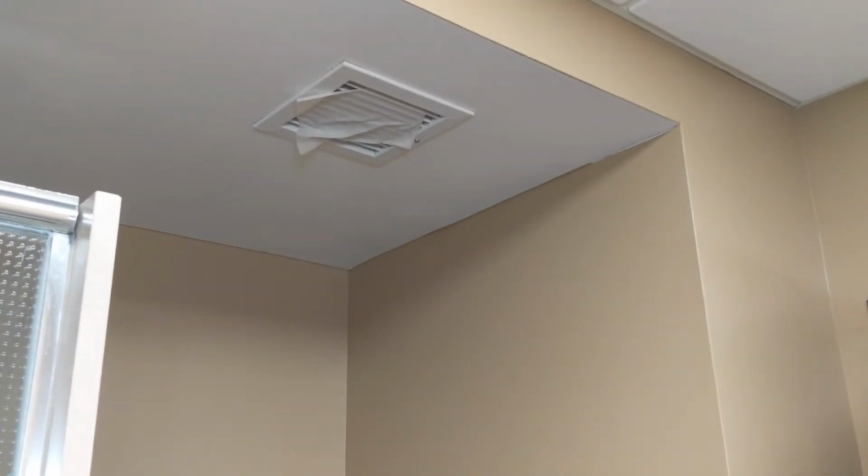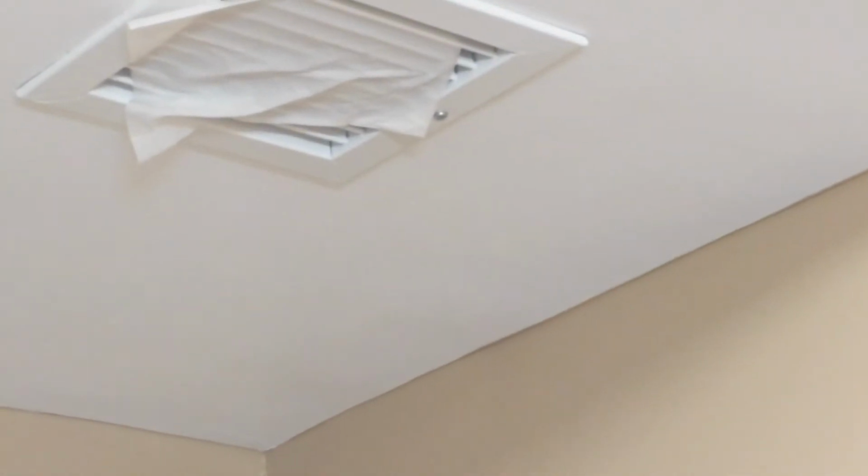See? It's really stuck on there. Right now I'm on the cardio floor. It's just an extension of the fitness floor. This includes both fitness, weight training, and cardio. The air in this environment is being exchanged every 2.5 minutes.